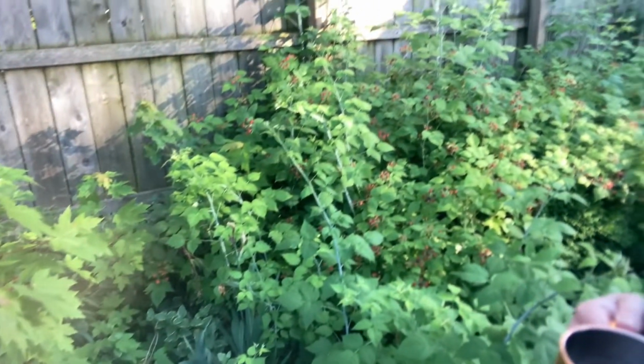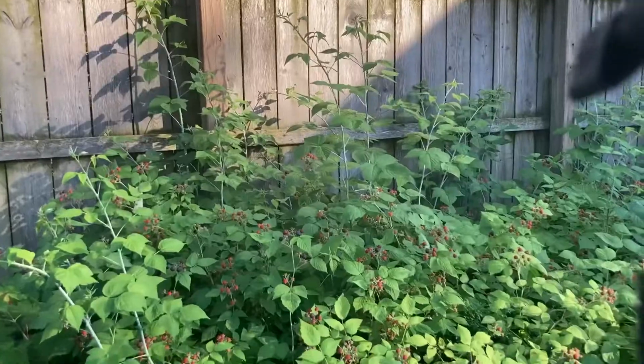But what I want to show you first before we get to the garden is all of these raspberries. There are so stinking many.